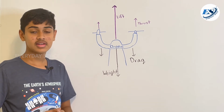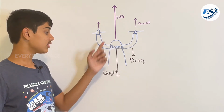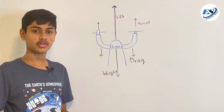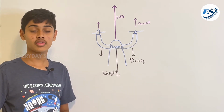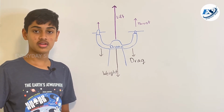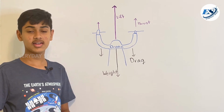So the main key thing to getting the drone off the ground is that your lift always has to be greater than your weight. When the lift is not greater than your weight, the drone will either start falling back to the ground or it will not lift off the ground in the first place. Weight is created when gravity pushes down upon the object, and all objects on Earth experience this. This is why not all objects are floating in the air. So these two are the main factors in how a drone is able to fly and the forces that it experiences.